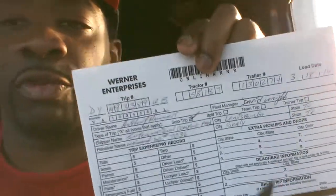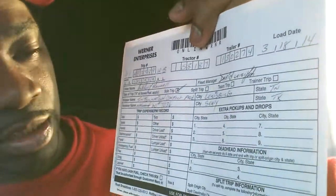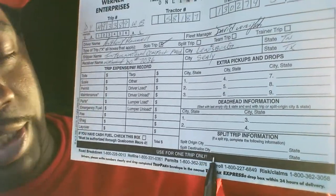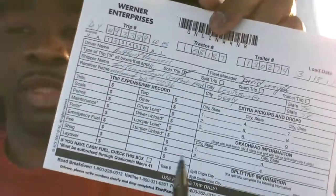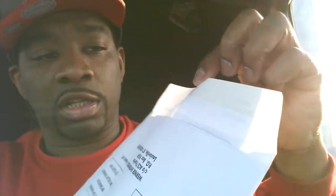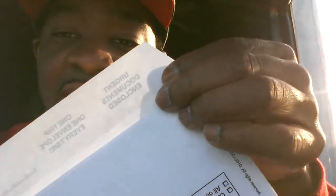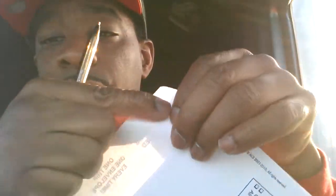Deadhead information. If they deadhead you from one city to another city. Split information is where you picked it up and the destination, the city you split it at. And that's it. And boom. You go ahead and you find something that you can get this sealed. You can either lick it and it's a nasty taste and seal it. Or you get something, a cloth, wet it, seal it.